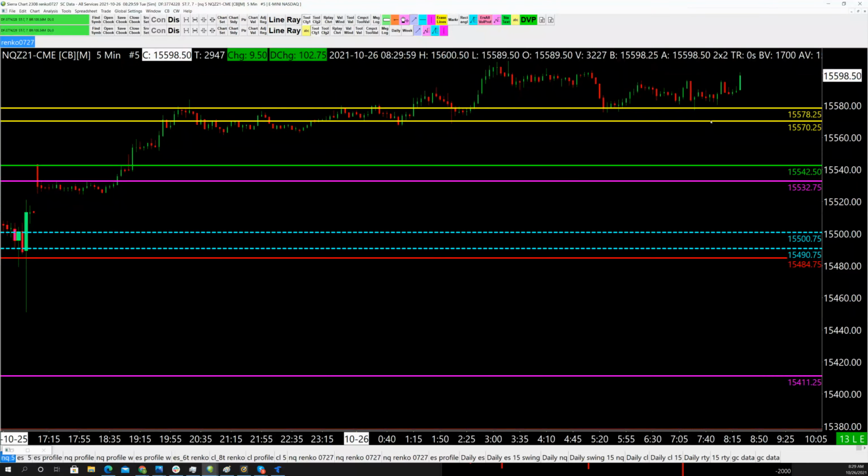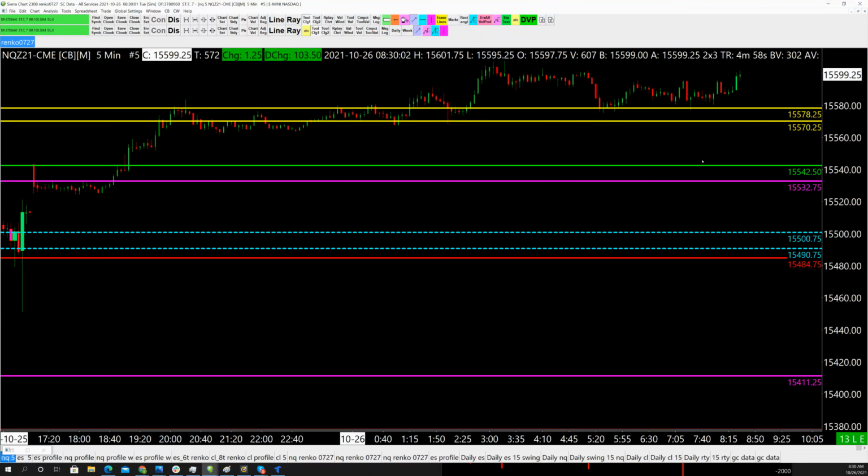This is negative space on top, right? We need to see negative space underneath before we're pretty sure that's been broken. 15,542 is prior day's high. It probably gets an initial response. And then into the value area.